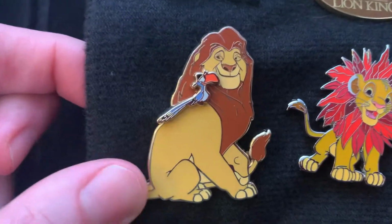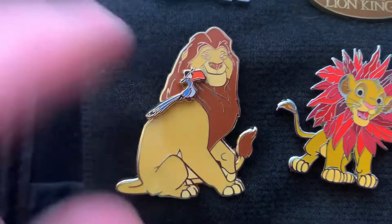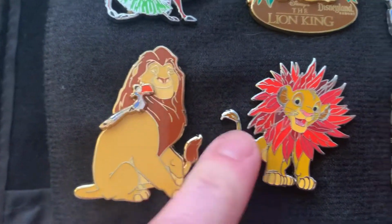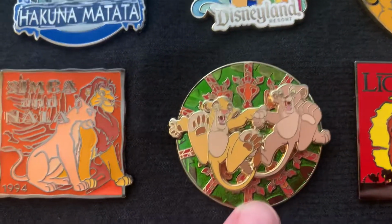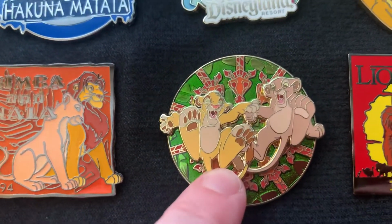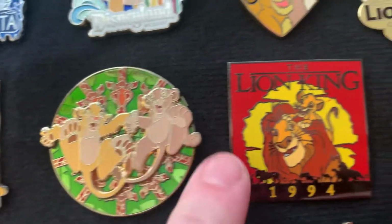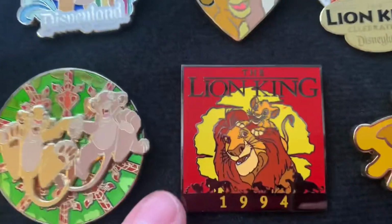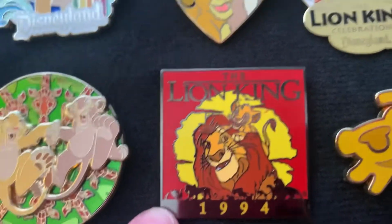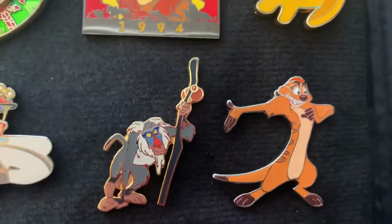It is Mufasa and Zazu. It is from the Studio Store in Hollywood, and it is a limited edition 300, I think. Simba and Nala. This is also from the Studio Store, limited edition, either 3 or 400, from the I Just Can't Wait to Be King scene. Another one from 1994. Well, not from 1994, but says 1994. And then Rafiki's drawing of Simba.